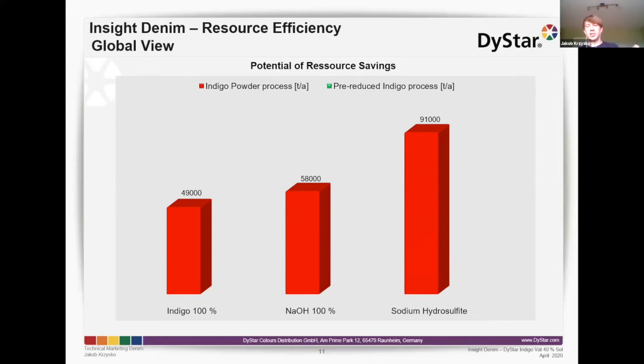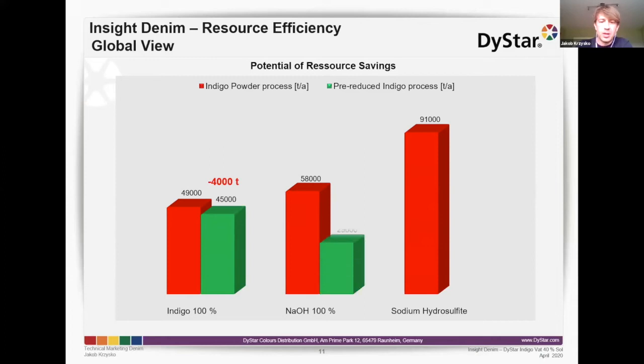If we imagine changing this 49,000 tons of indigo powder application to pre-reduced, due to better process performance, 4,000 tons of indigo could be saved. The reduction process doesn't take place at the dye house anymore. It's reduced by hydrogen in our facilities. So 29,000 tons of caustic could be saved. And the most important thing is that up to 59,000 tons of sodium hydrosulfide could be saved. And this actually is the issue that we have in the indigo dyeing process, these huge amounts of salt that are produced. And we don't need the salt for the application, it's just a side product.